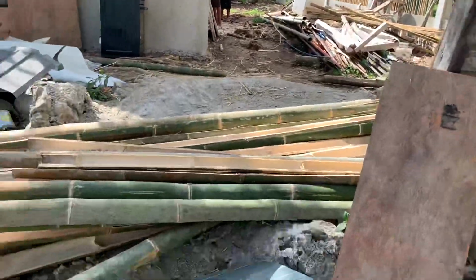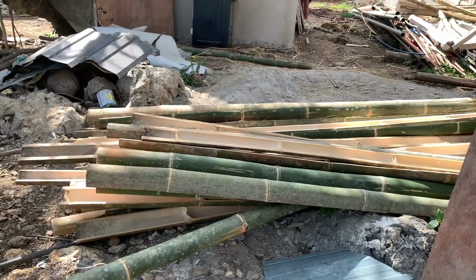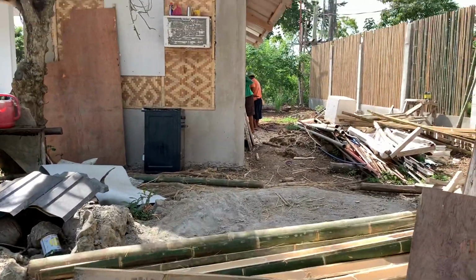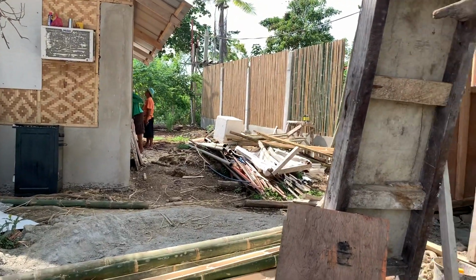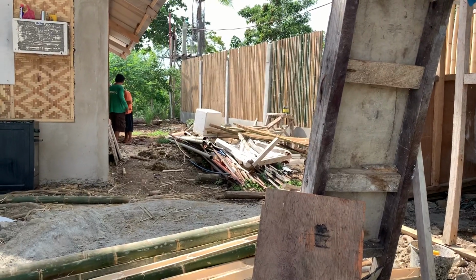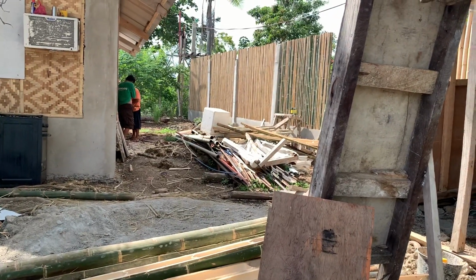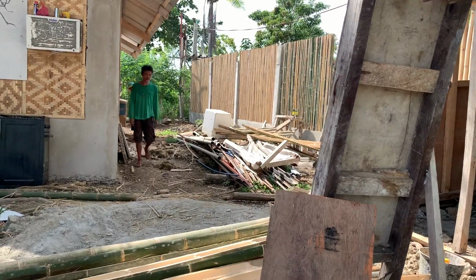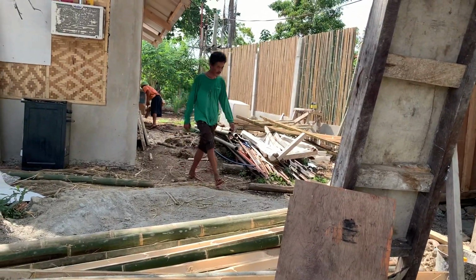So we got another load of bamboo from the mountains yesterday on our way back home from Cebu. We picked up there in the mountains. So this is the working side. You can see it's a mess. This will be basically our working corner. Eventually I'll put up like a little bamboo blind here so you can't see anything back here.